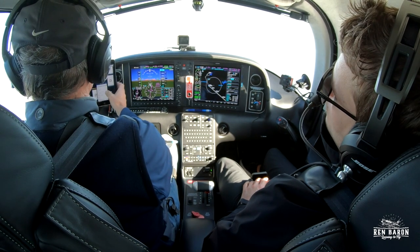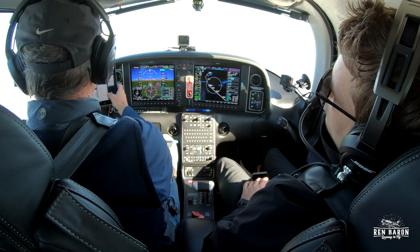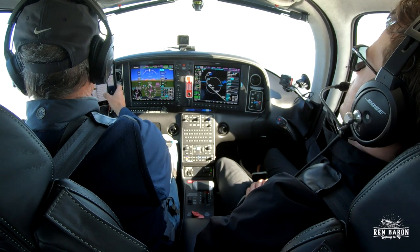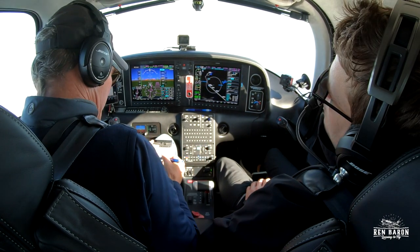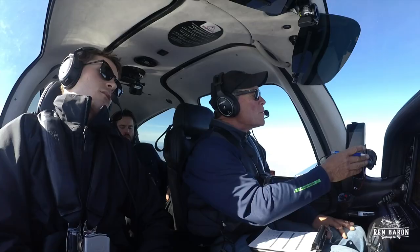Okay, so now we have our weather at Fresno. The winds are calm. We've got some mist down low, some broken clouds or scattered clouds at 4,000. And we're landing on runway 29 right, and the ILS approaches are in use. With that information in hand, I can now start to brief the approach for the ILS 29 right.